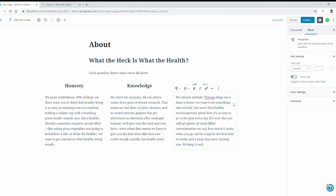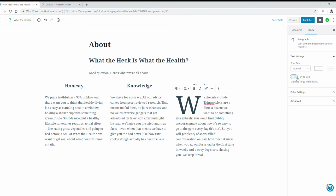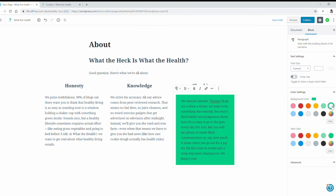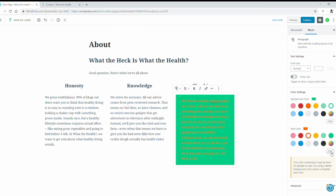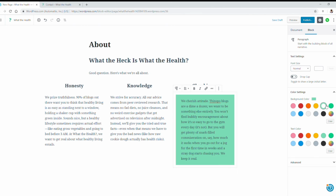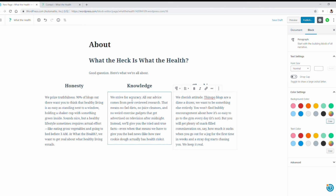Over here, if you choose an actual paragraph text, you can change things like the font size, you can make a large letter, or you can change your colors both for the background as well as your text. That is really horrible. Oh, but that's nice, is that it warns you that it can be hard for people to read. So in this case, though, we're not going to do that, I don't think. We're just going to leave it clear, but know that you can.